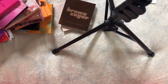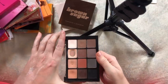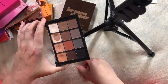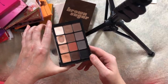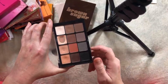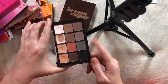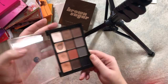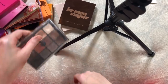Another Viseart. This one is the original Neutral Mattes one, which is probably one of my all-time most used palettes. I don't use it that much anymore just because it is so old that I am actually worried that it might be a little bit too old to use. So eventually I think I'm going to pick this one up in their new slimline packaging, because I feel like this one is just a little bit too old to use. But look, I panned the heck out of that, and I panned nothing. So that says a lot.